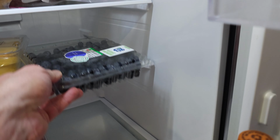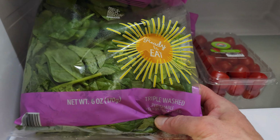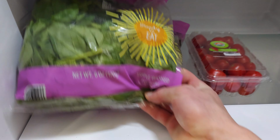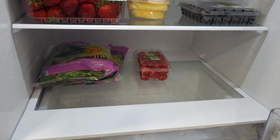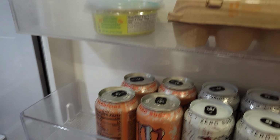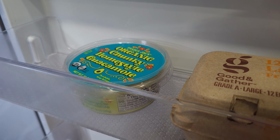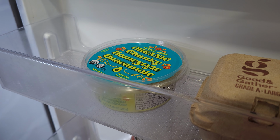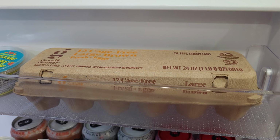And then I got stuff I do essentially an egg omelet every morning. It's a mix of egg whites and whole eggs. So I always do onion and spinach and tomatoes. So I got 2 things of baby spinach. I got a thing of grape tomatoes. I grabbed a yellow onion that was on the counter earlier. And then over here in the door, I grabbed a thing of guacamole, which is basically just avocado with some seasoning in it. Got cage-free eggs.